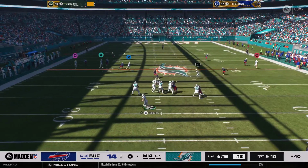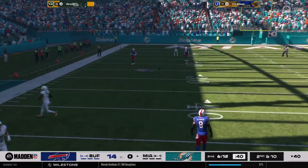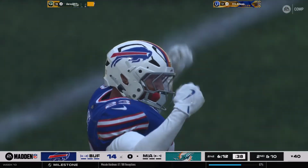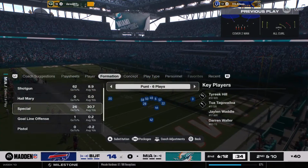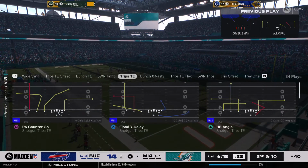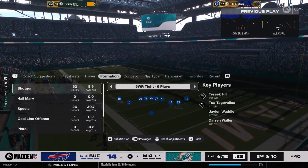Now Tua steps away to his left. And that throw behind his man. He missed him. Incomplete. These two teams, you might recall, met up back in September in Week 3. And it was the Dolphins with a road victory, so they'll look for the sweep now here in Miami.